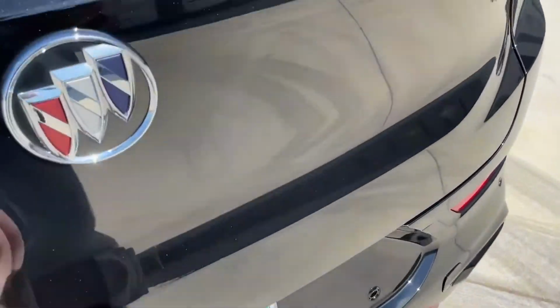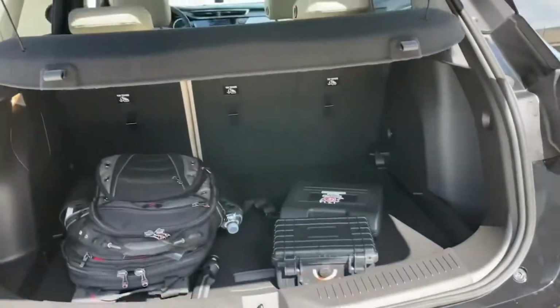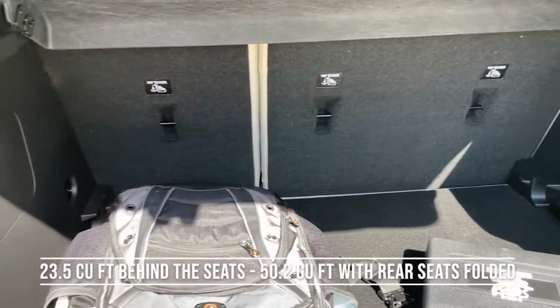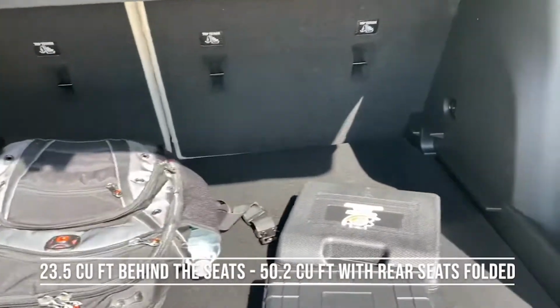All right, so popping the hatch on the Buick Encore here. Let's see what kind of room we've got back here. It's not bad. You know, decent space. The seats do lay down flat or flat-ish. So plenty of room.